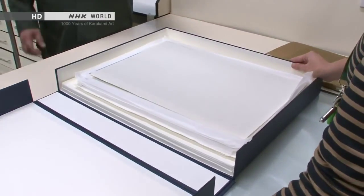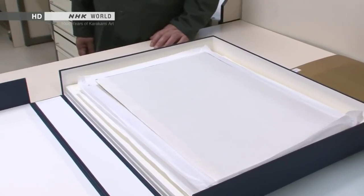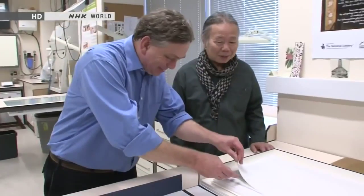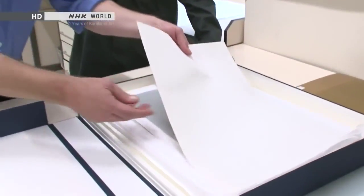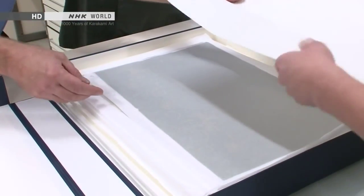I understand you have a collection of old Karakami from the Edo period. And most of the Karakami you have here must be from the Edo period, I guess. Yes, so they were all collected in 1870 by Sir Harry Parkes. Thank you. Each sheet of Karakami has been carefully stored. Yes.